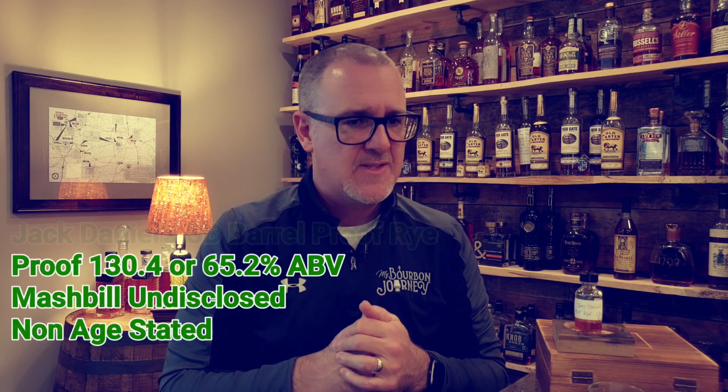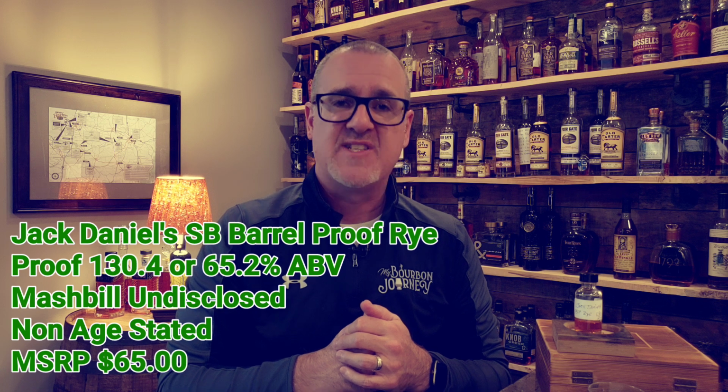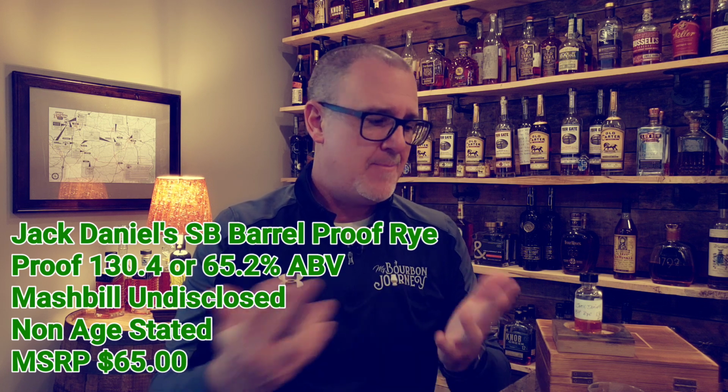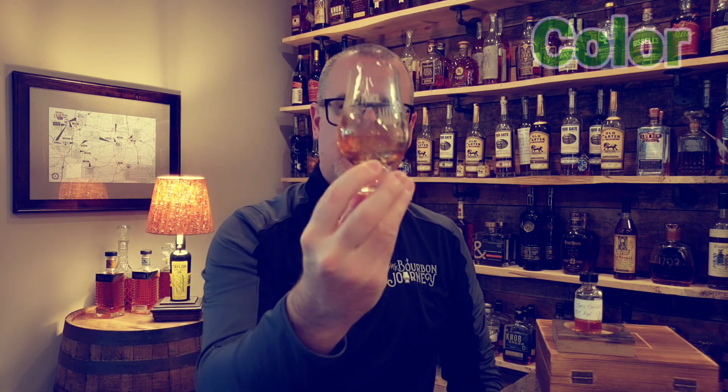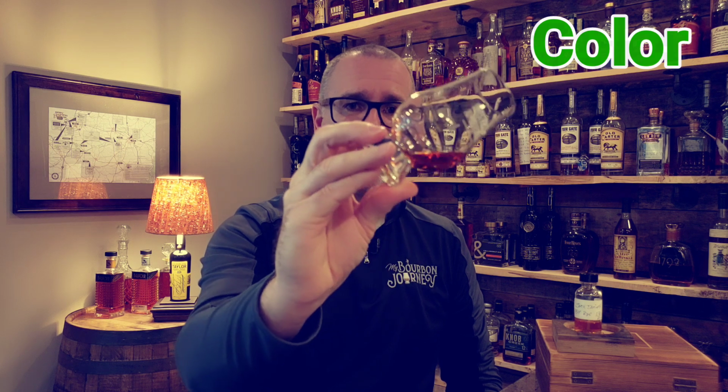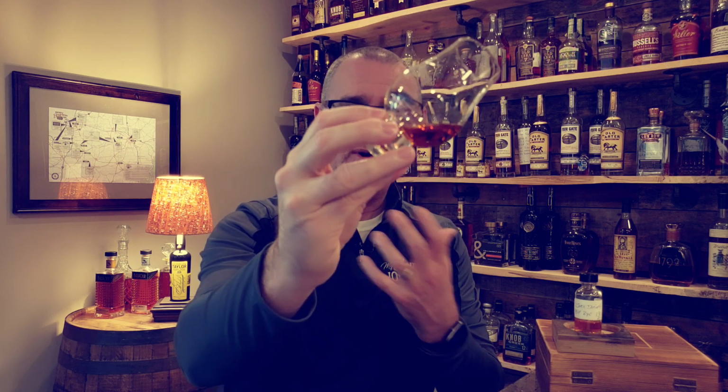So again, this is the Jack Daniel's Barrel Proof Rye. This one specifically is coming in at 130.4 proof or 65.2% ABV. Mashbill undisclosed. It is non-age stated, and the MSRP on this bad boy is a very friendly $65. As we get into it, you'll see I don't have any idea how in the world they're selling this for $65. So with that being said, let's go ahead and get into the review. First, take a look at the color on this. It's a really nice, rich, almost mahogany type of color. Really nice amber copperish type of color. So, all right, let's get into this.